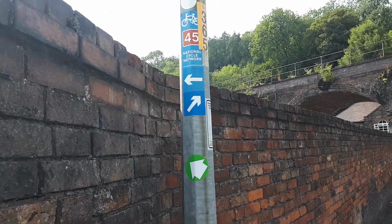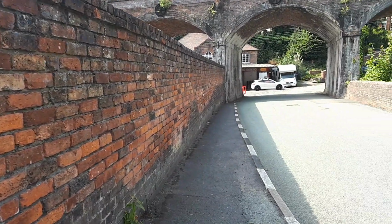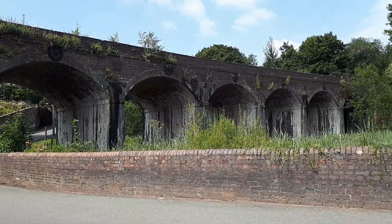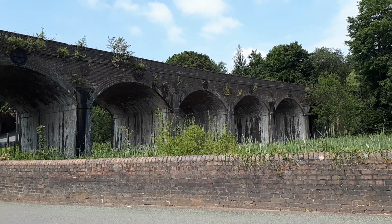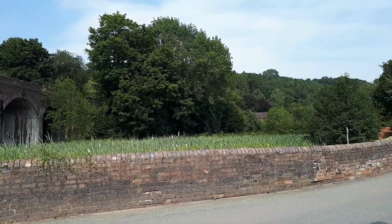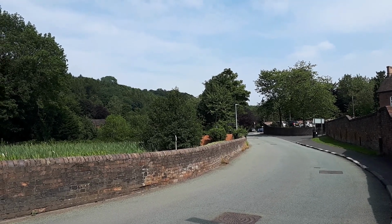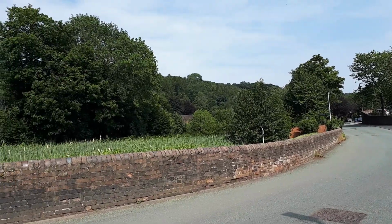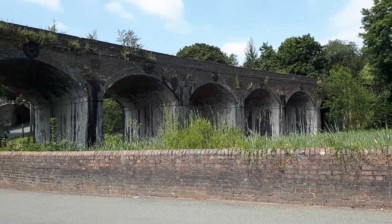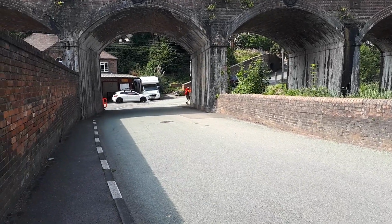And as you can see, where we are is part of the National Cycle Network and Route 45. So yeah, we're just gonna continue on around the corner and head to the starting point of the video I made last weekend, right here in Coalbrookdale. So let's head over there.